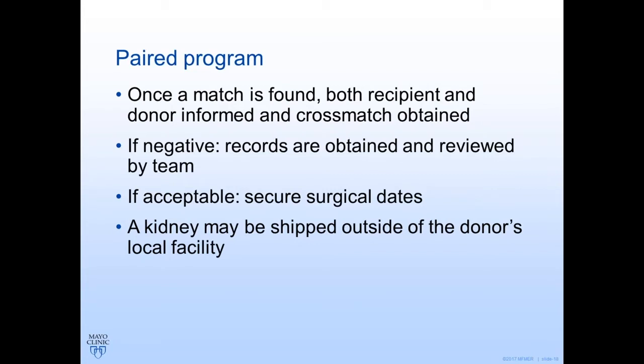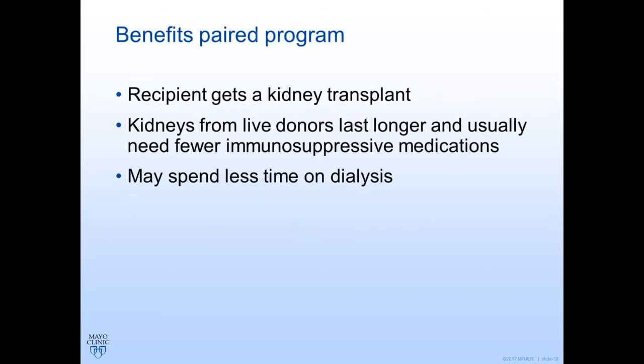If that cross-match comes back negative, then we get other information. So if this person is coming from somewhere outside of our own facility, we want to look at their CT, we want to look at all the notes, make sure that this is a good donor for us. If everything is all right, we can start to look for a surgical date. Please keep in mind that a kidney can certainly be shipped outside of the facility that we work with, okay? So it might not stay at your center. So the recipient will get that kidney transplant.